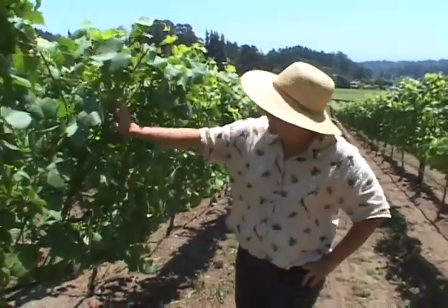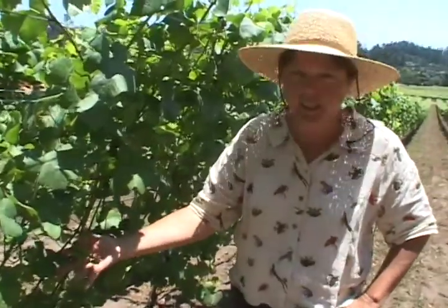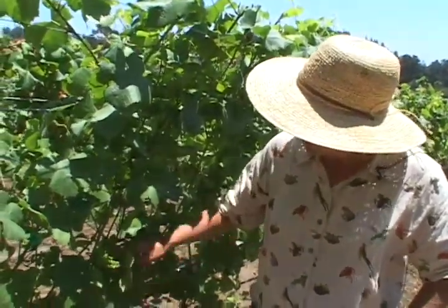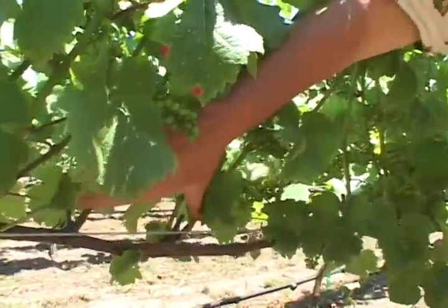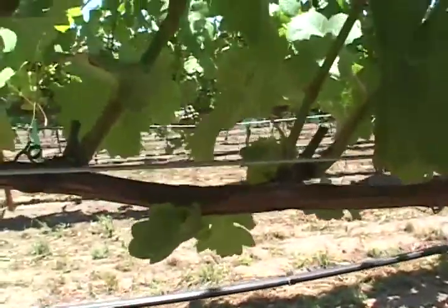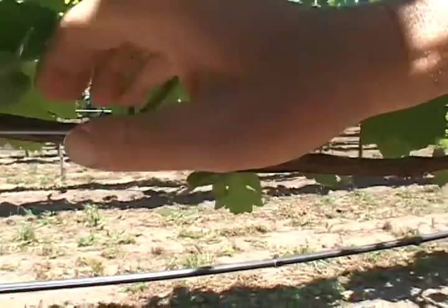These are the canes. Here, this is the fruit. Here is one of the clusters, the Dijon 667 Pinot Noir, another clone. Again, kind of what I was describing in the winter pruning phase here. See, these are the spurs. Here's a little spur. Here's a spur. And you can see that they're about one hand width apart.